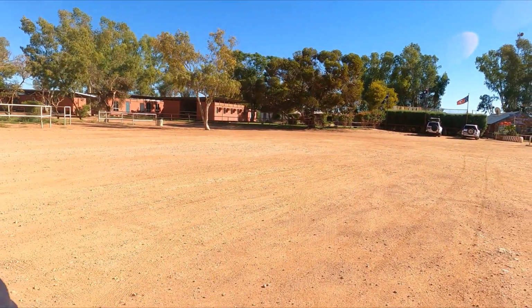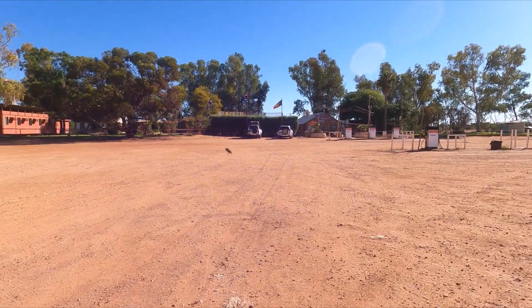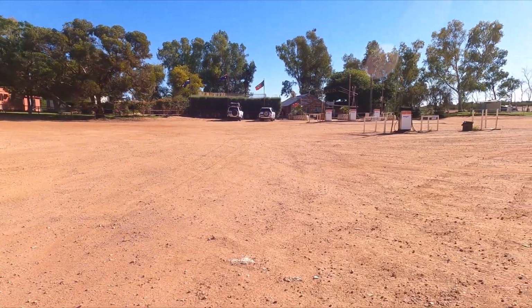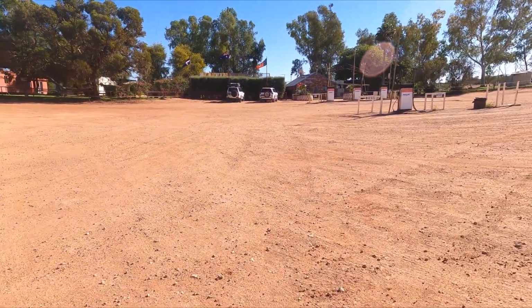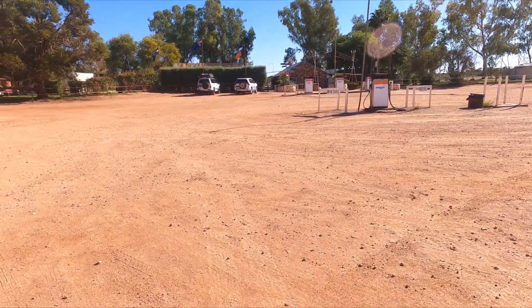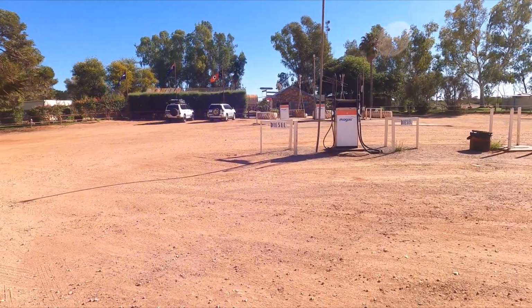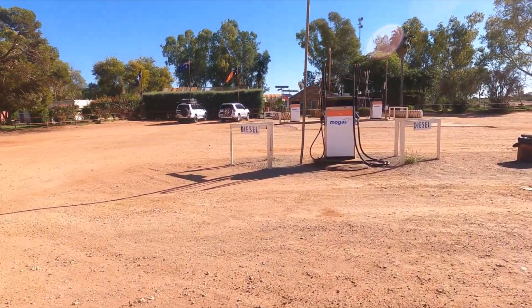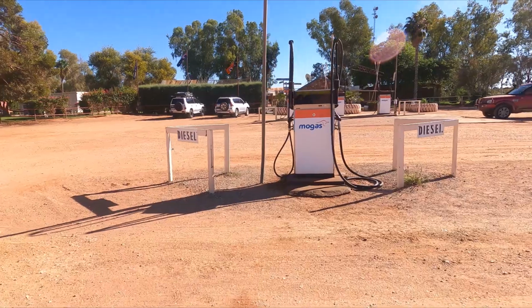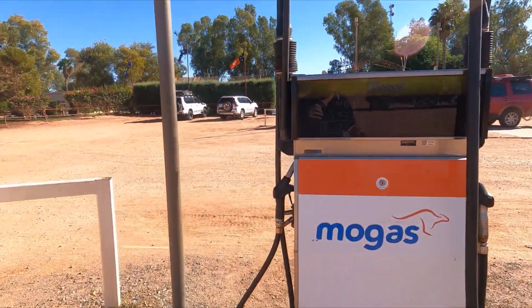So yeah, basically service station come shop. There's a bar in there. It's got your basic amenities. We actually stayed here along the way. We're cracking on now to Kings Canyon, but we stayed here when we first came through into Uluru for a couple of nights, and then we used it as a stopover point again. A couple of reasons: one, it's a halfway point, and two, it's a free camp.